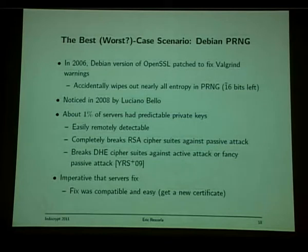It's very easy to determine whether a system is affected. You just connect to it, you ask for a certificate, it gives it to you, you look it up in the table, if it's in the table, you have the private key, you're done. So this is kind of disastrously bad, right, if you have this. It completely breaks all the RSA cipher suites against any kind of passive attack. Because if you have the private key, you can do anything the server can do.